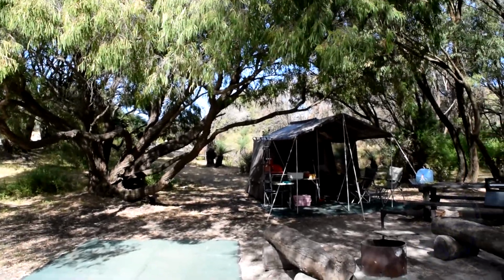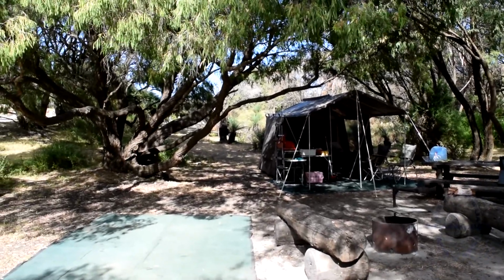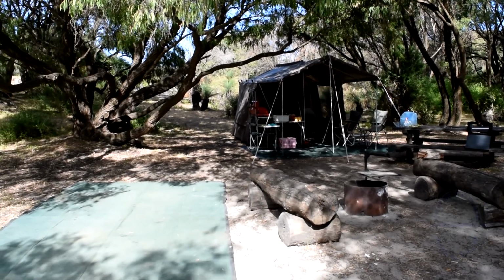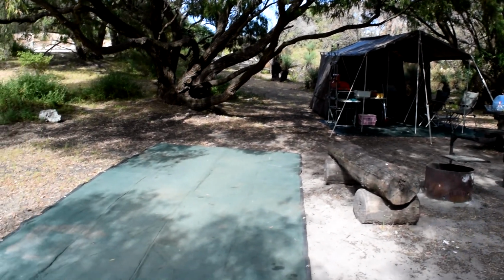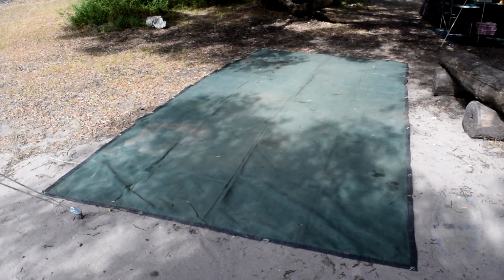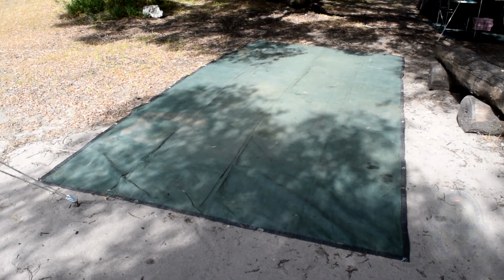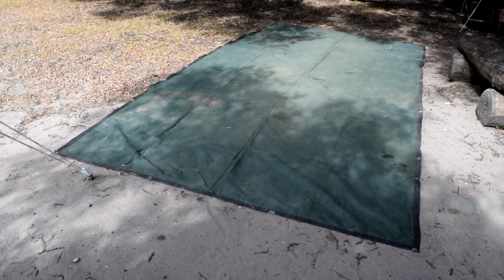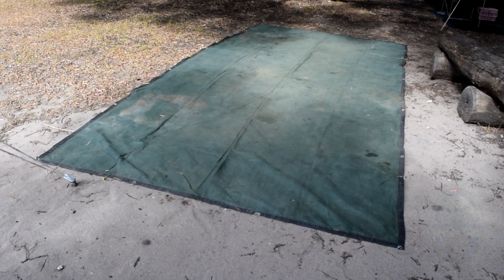Another item that's quite useful to have in camp is some kind of ground sheet. We've got a couple. One over by the tent there, helps to keep the leaves and the sand from getting into the tent itself. Another very large one here, has all sorts of uses. What we're going to use it for tomorrow when we pack up is to roll up sleeping bags, roll up the tent. That just helps to stop all sorts of muck getting onto the tent.